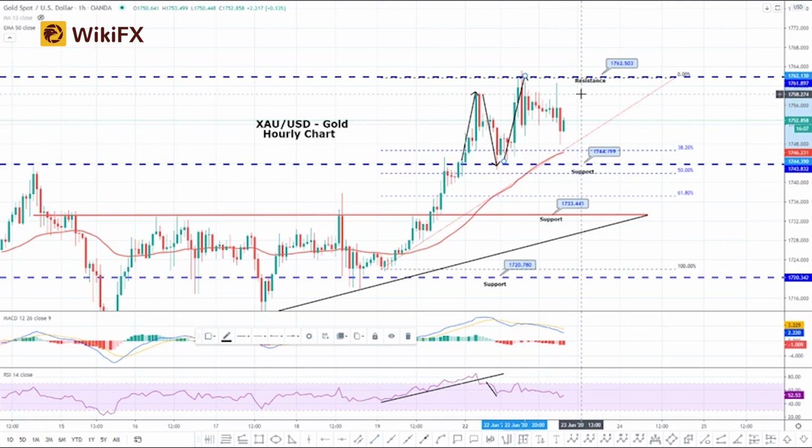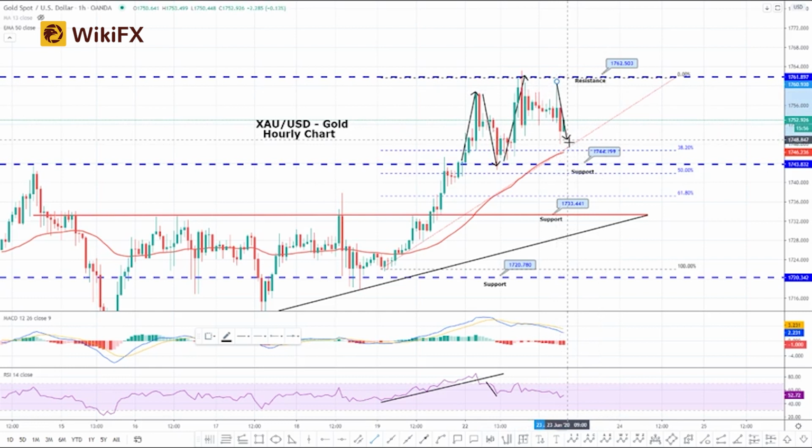So for now, once again, the trading range is going to be very limited. The immediate resistance that gold is likely to face is going to be around 1762, and below this we can expect a sell-off in the market until the 38.2% retracement. And today the 50 periods exponential moving average, which we can see here, the red line, is also going to provide solid support to the precious metal gold.